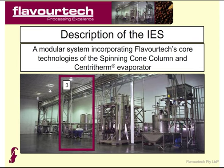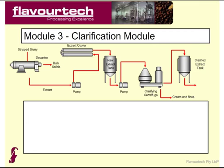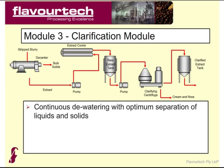So that's the spinning cone column. The next step, of course, is the clarification module. So the slurry from the spinning cone column, after it's been brewed, goes first of all into a decanter where the bulk solids are removed, and then into a centrifuge to remove the cream and fines.